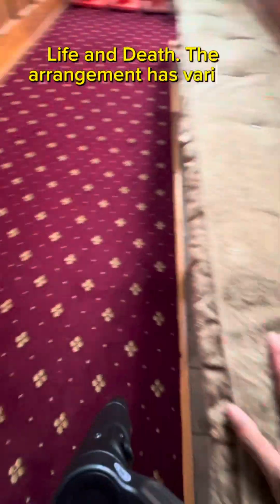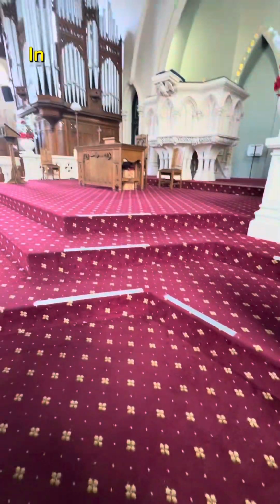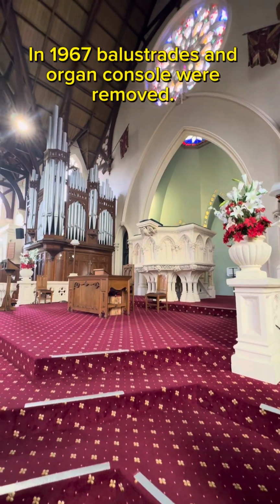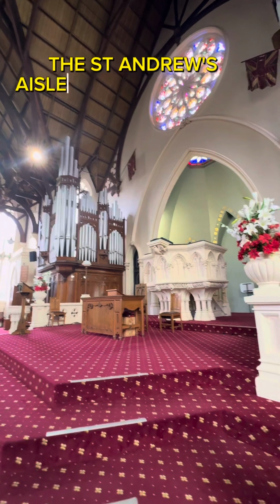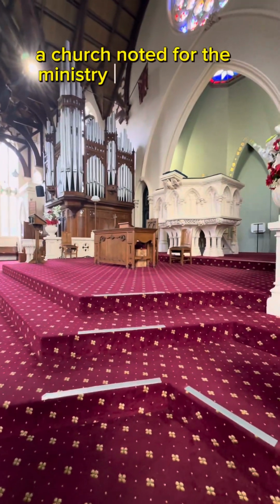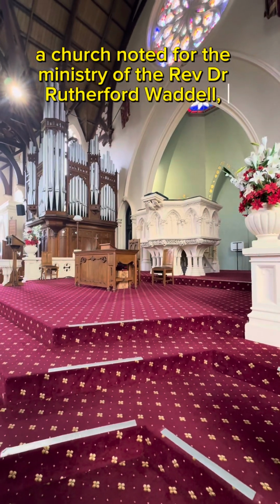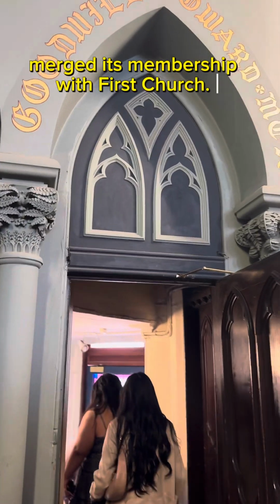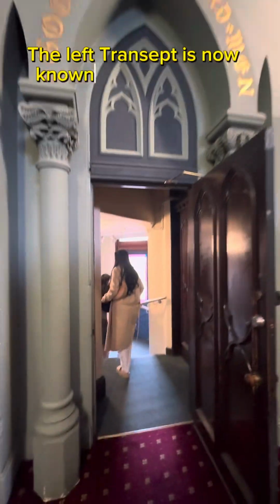The arrangement has varied over the years. In 1967, balustrades and organ console were removed. In 1978, St. Andrews, a church noted for the ministry of the Rev. Dr. Rutherford Waddell, preacher, author, and political reformer, merged its membership with First Church. The left transept is now known as St. Andrew's Aisle.